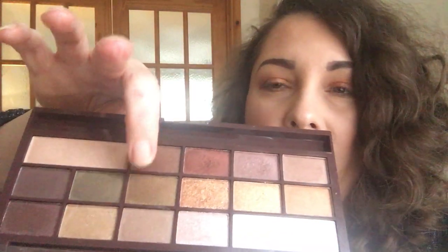And the next shade we come to, we're now moving on to it's like a golden green colour, and it's called Bar. And it's that one there.